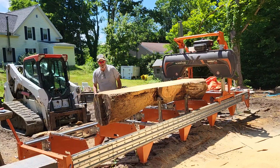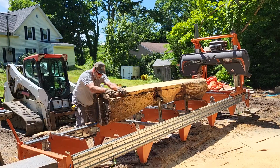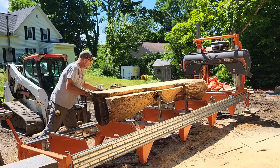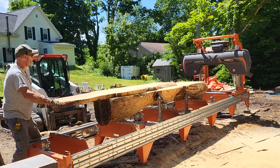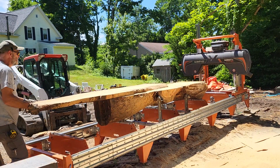This one and the next one are going to be the money slabs. The absolute monsters. Oh yeah, just add that half inch and it gets a lot heavier. This one's heavy. And I'll scrape that off and show you that before I make the next cut. This is beautiful.